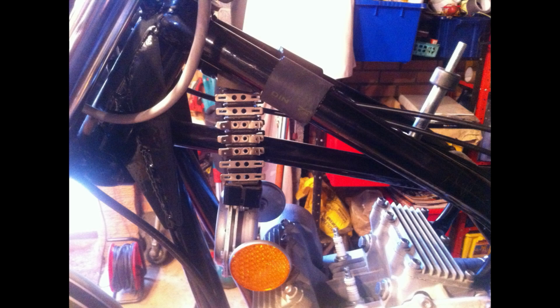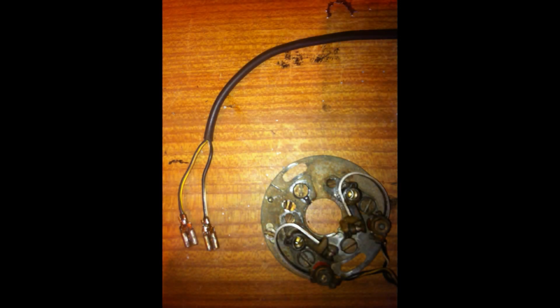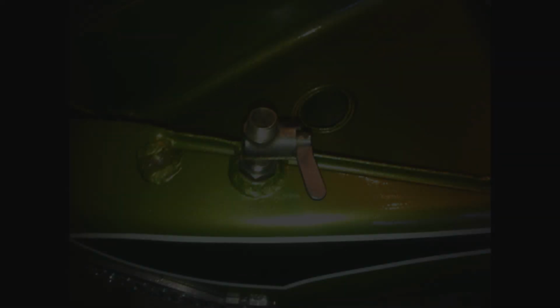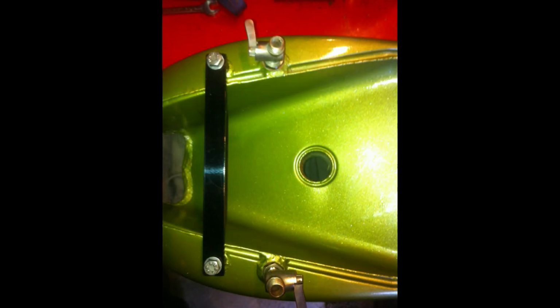And coming on to the electrics, the Street Scramblers have a junction box just behind the steering head to allow you to detach various parts. So we had that to consider. We didn't have a wiring harness. Here's the points, which are the 180 degree type, so very, very scarce. The tank and mudguards had already been painted up by Tony Page in the colour of jealous green.